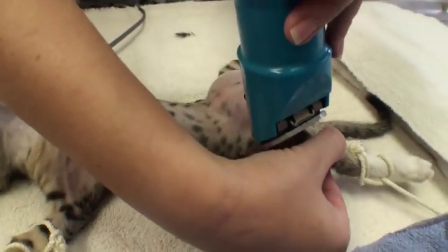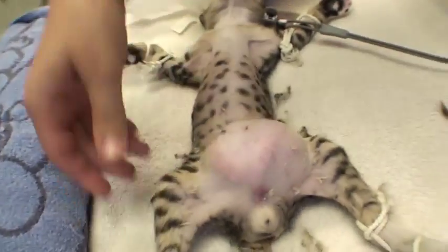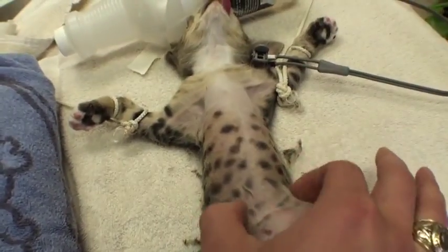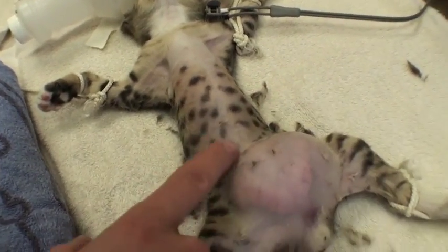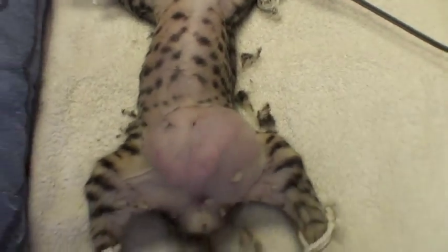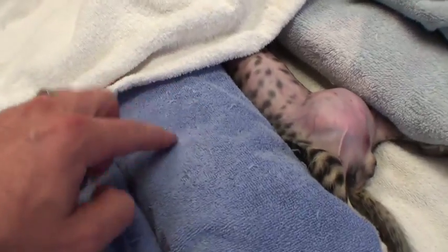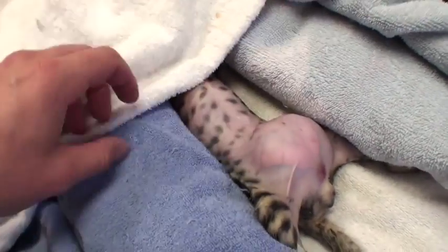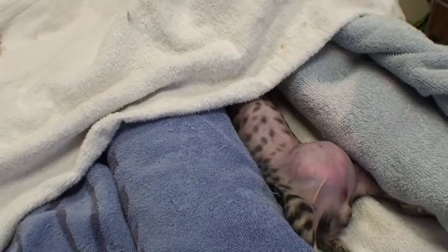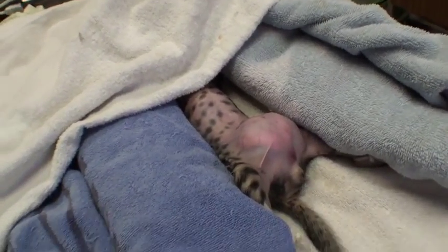Shaving the little kitty, getting him all ready for surgery, and now that he is under, you can see his abdomen is all deflated right here where his guts and bladder should be, and so humongous right here. That is bound to be very, very painful. The biggest issue with little kitties is regulating their body temperature, so we have warm fluids on both sides of the little kitty and basically all wrapped up to keep him warm. We're going to scrub him up and go ahead and start with surgery.